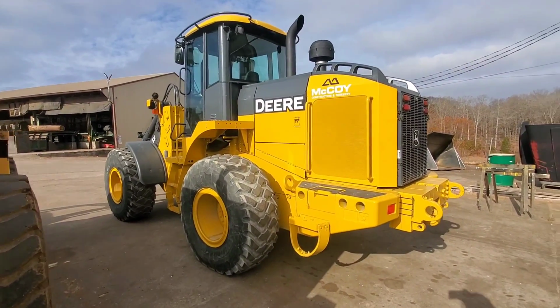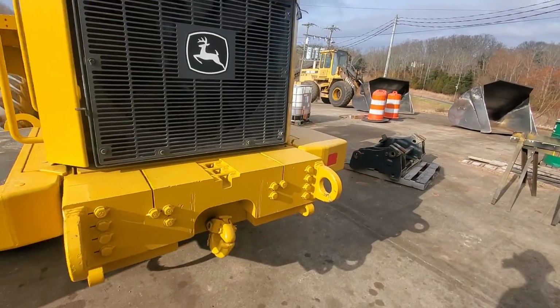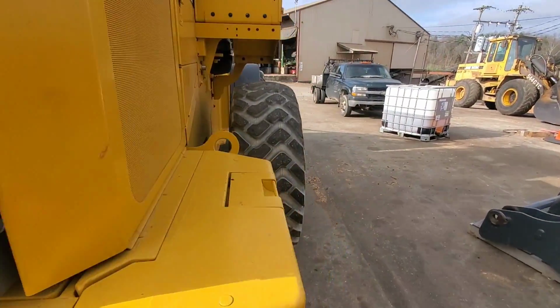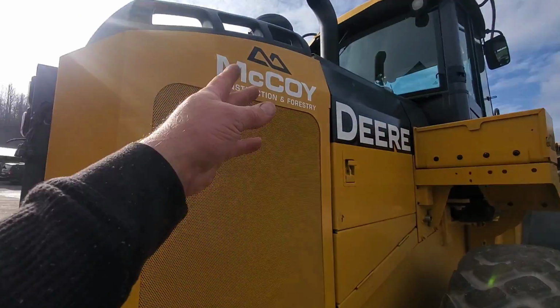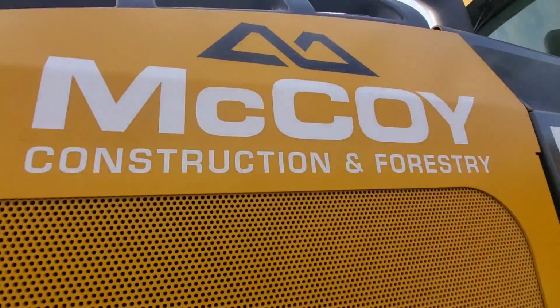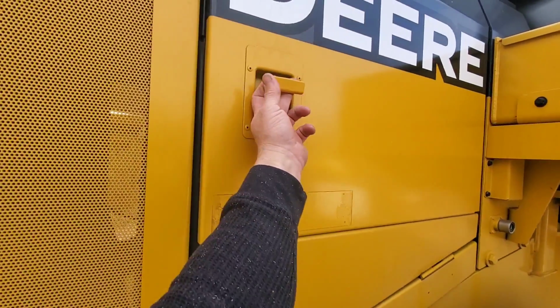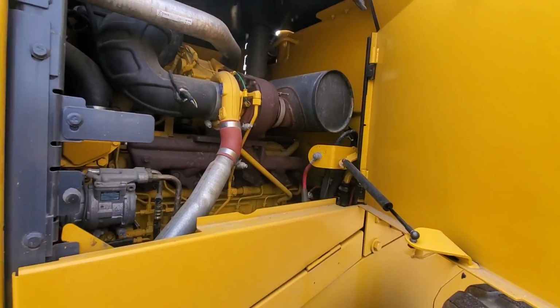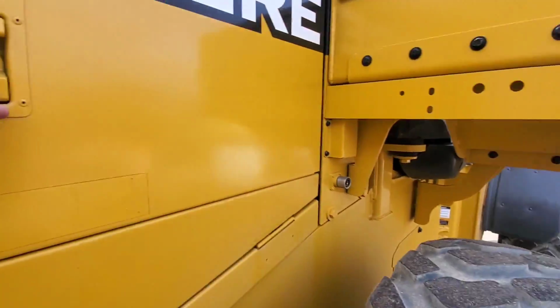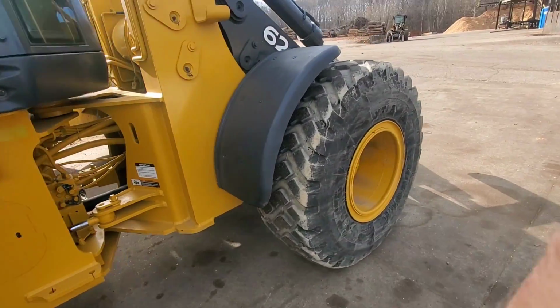We got a loader finally, a 624K 2010 military one. It was the old green. I guess a dealer paint job. I don't know. Herb, well, it's not Herb no more. It's McCoy, which is brand new, just happened. McCoy bought out Herb, I guess. Good loader, low hours, 3,000 hours on it. Got a brand new set of forks coming for it, but they're not finished yet.